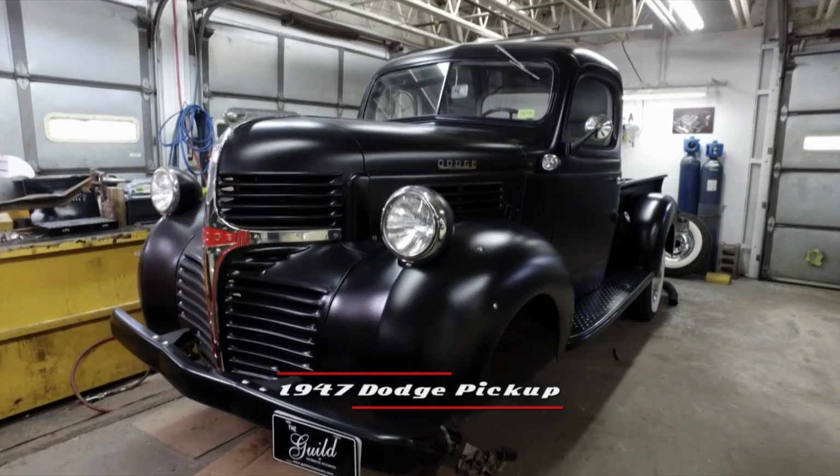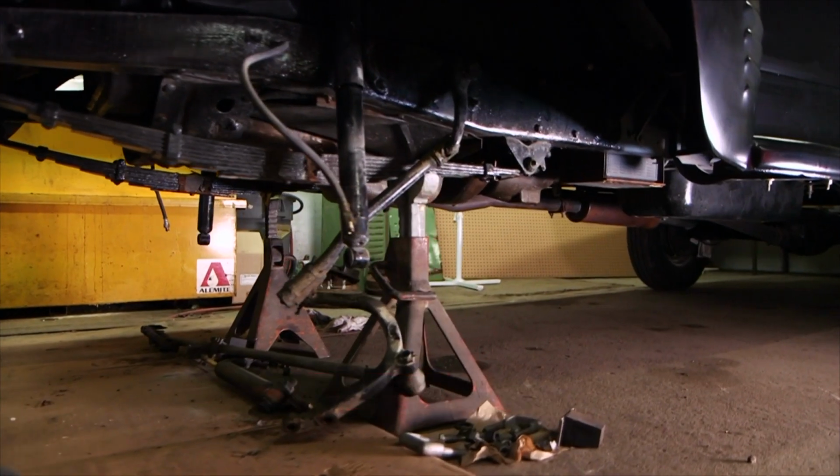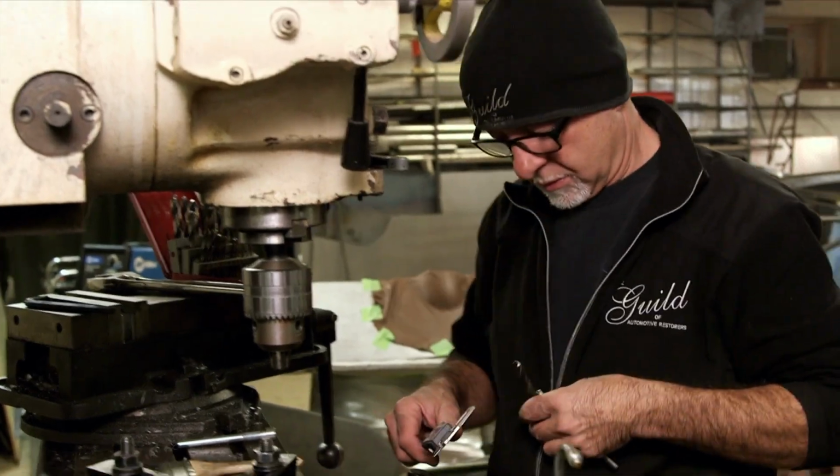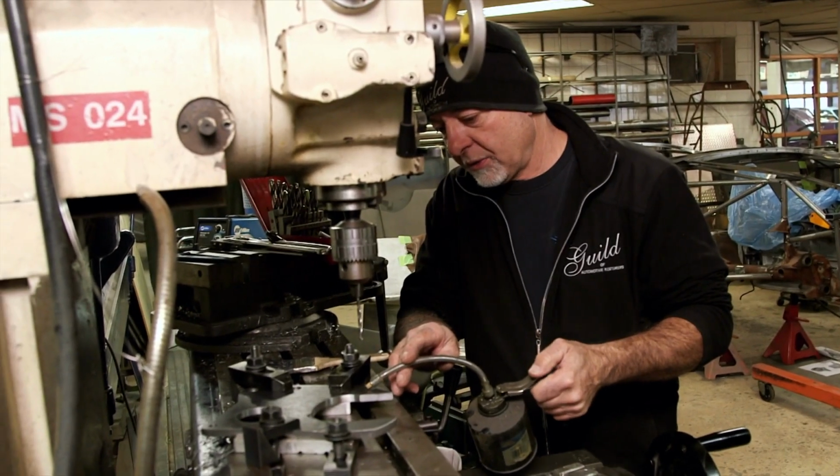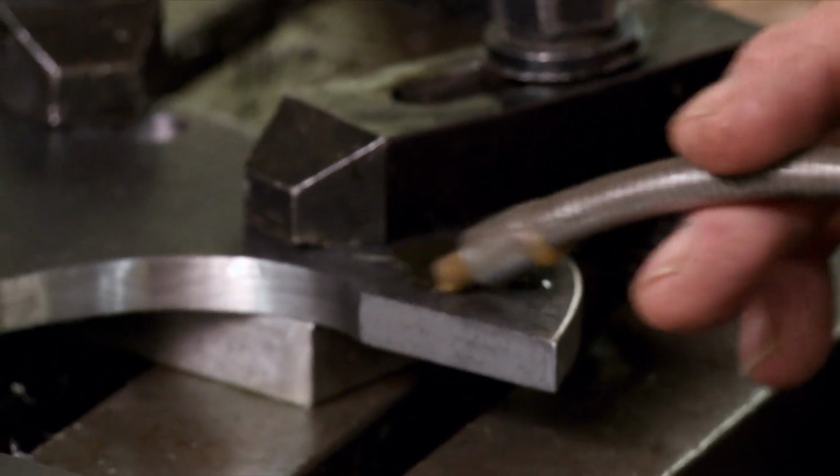Now that I've finished building my caliper mounting bracket, I'll have to drill my holes, tap them, and then install it and make sure everything's all in line and it'll work. I know I'll make it work. I just gotta drill my 2 holes for my caliper to seat.